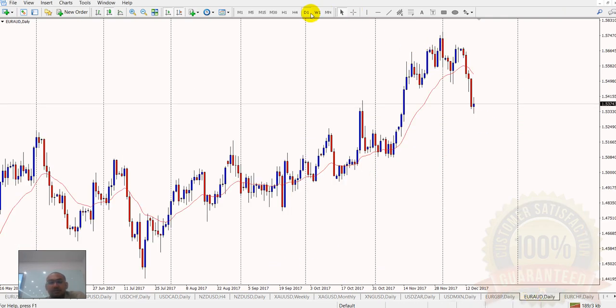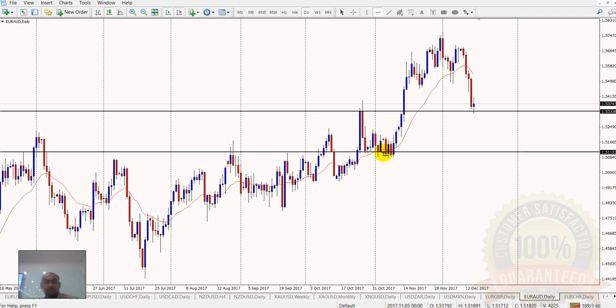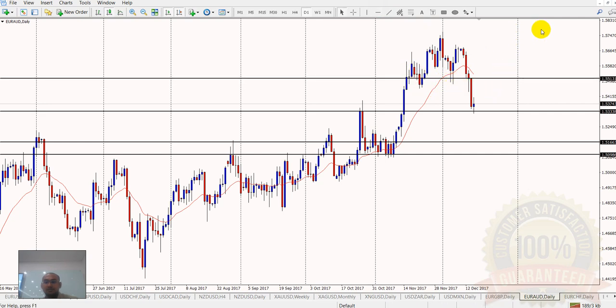Euro AUD. Okay, it's interesting. Buy. Buy a direct. The market tried to break, failed, penetrated, but buyers defended this zone and entered new territory.